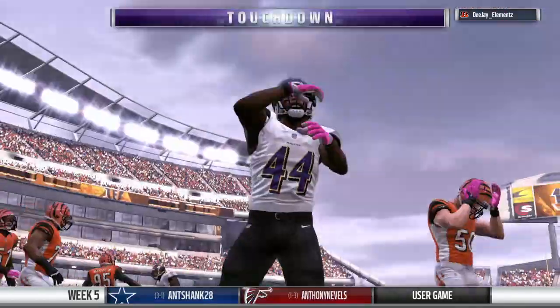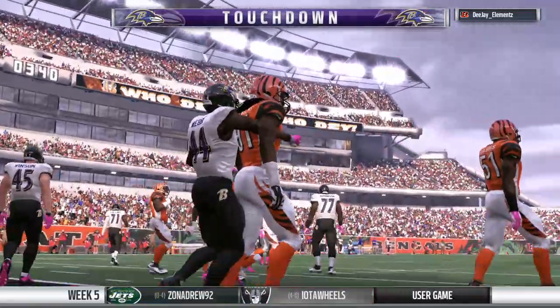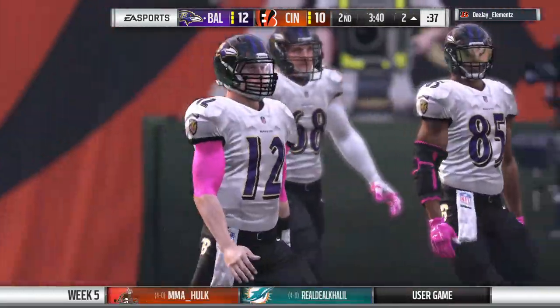And he will take it in for a Ravens touchdown. A great play there. His 3rd touchdown now on the year. And the Ravens have retaken the lead.